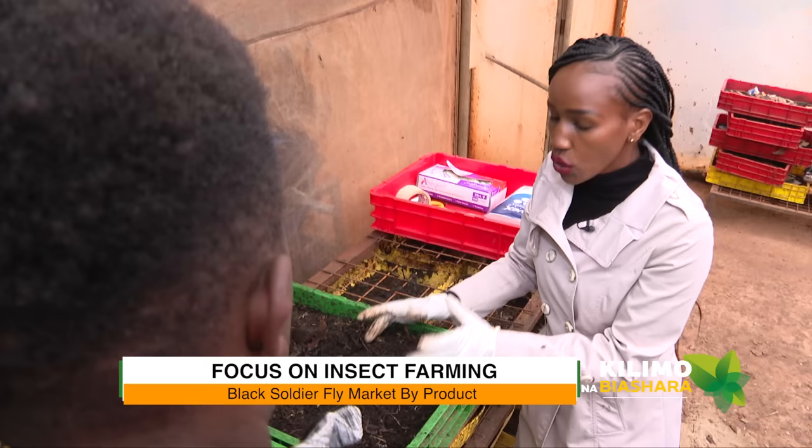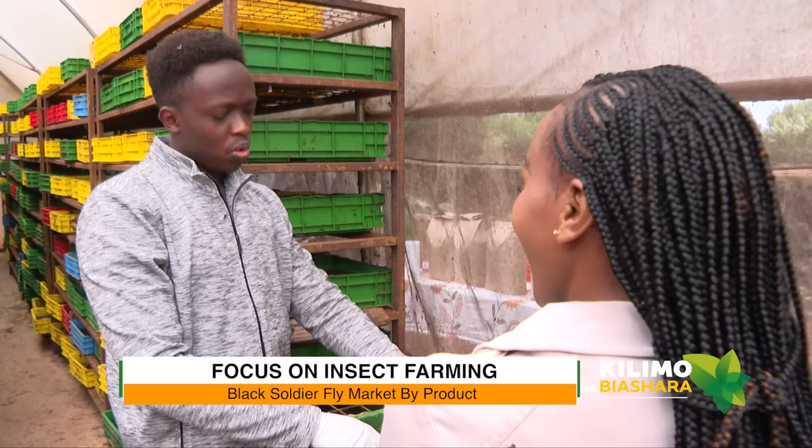So even before we go to the next stage, how much does it go for? When they're wet like this, it goes for around 50 shillings. Per what? Per kilo.